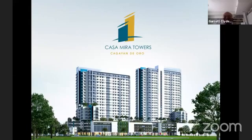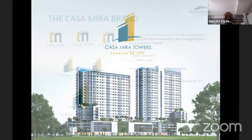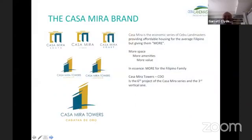So this is an affordable brand. We have a lot of Casamira in Cebu City. This is a 2-tower development. Casamira CDO is the 6th of the Casamira brands. We have Casamira South, Casamira Linao, which are all in Cebu. Casamira Coast, that's near Dumaguete in Negros Oriental. Casamira Guadalupe, that's in Cebu, of course, and Labangon. And this is the 6th Casamira.